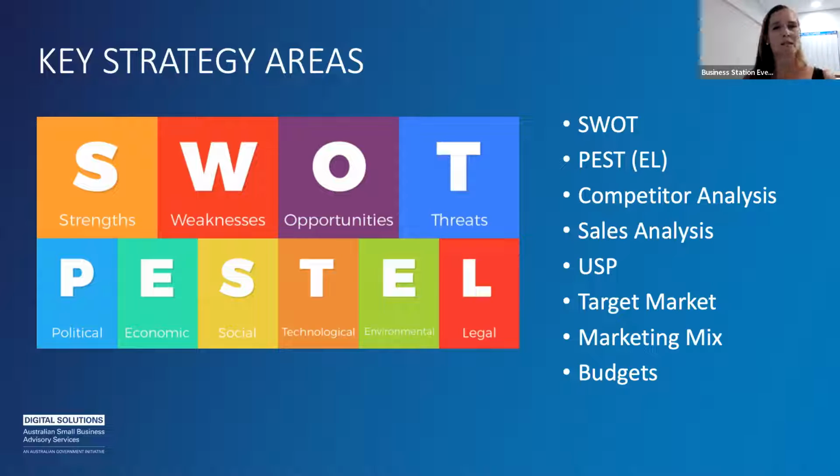Now, some of them are really straightforward and quite obvious, and probably concepts and terms that you've heard before, or activities you may have done within your business before. But some of those strategy areas require a little bit more explanation. So we are going to expand on those shortly as well. But let's just run through what they are.